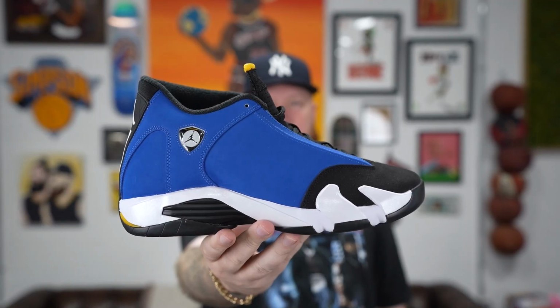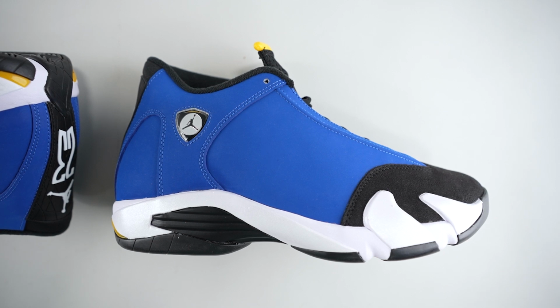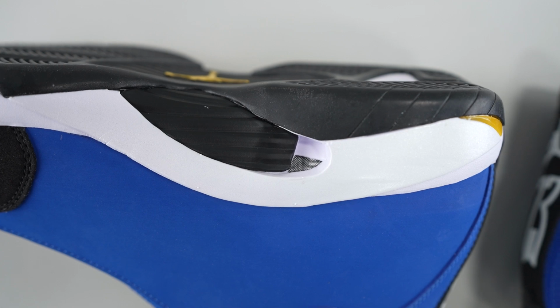I am a little biased when it comes to these specifically because I love the Laney colorway. Absolutely love them. For those of you who don't know, Michael Jordan went to Laney High School. The whole story about how he got cut from his team. The myth, the legend was born. Buckets, if you're a coach, you ain't cutting Michael Jordan from your team.